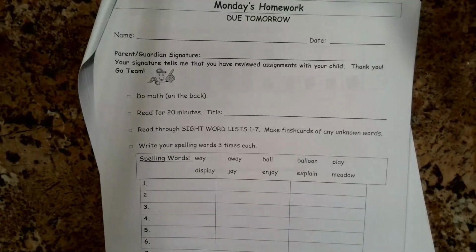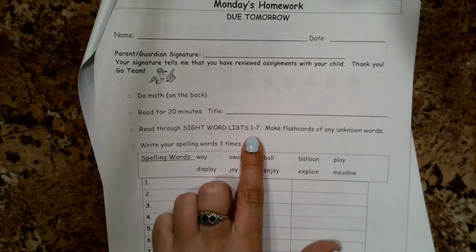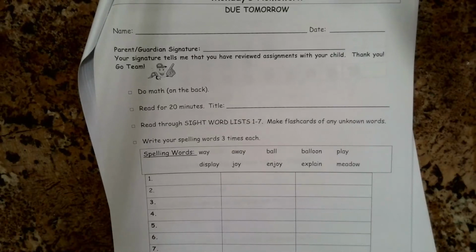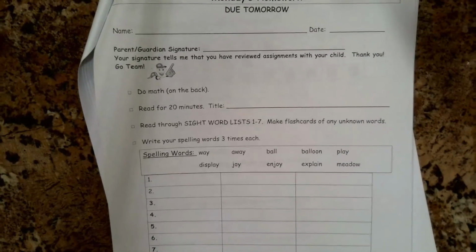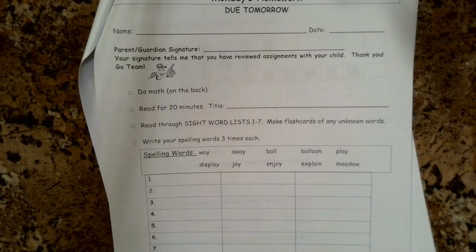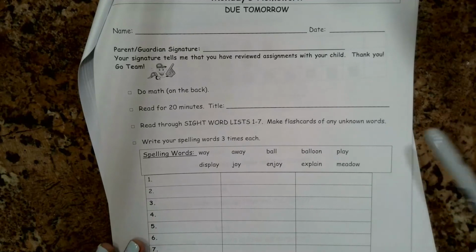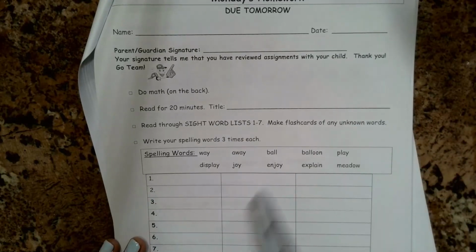So you are going to go back and you're going to practice lists 1 through 7, just making sure that you know those words, because those are your second grade words. At this point, we're getting to the end of second grade, going into the beginning of third grade. And those words make up 90% of the words in second grade books. So it's very important that we know all those words as we leave second grade. And then you're going to write your spelling words 3 times each.